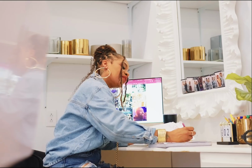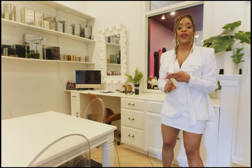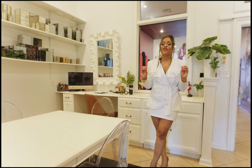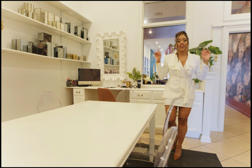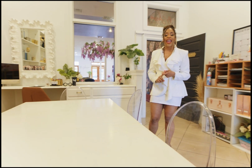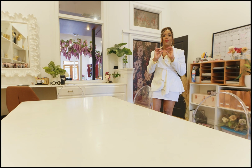We have everything you need from computers, to ring lights, to instant cameras, digital cameras, staplers, printers, fax machines, everything. You name it, we have it here at the Sherrie Studio to make your working and creative experience productive.